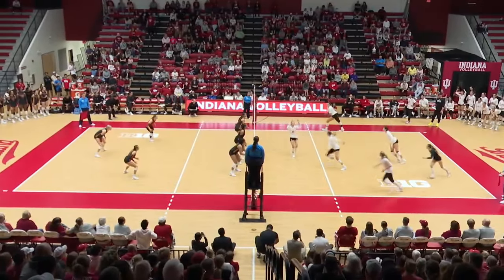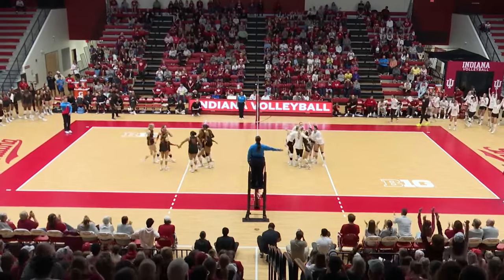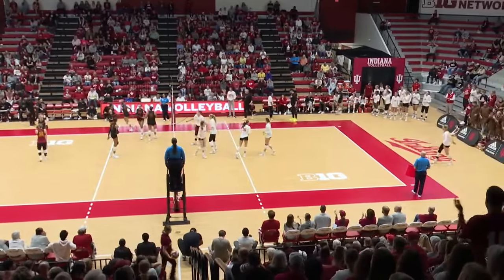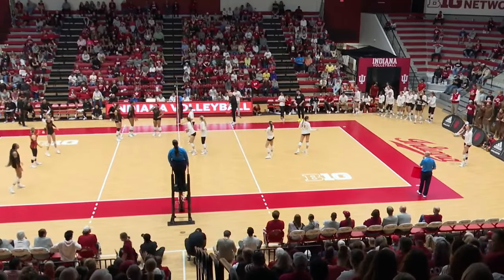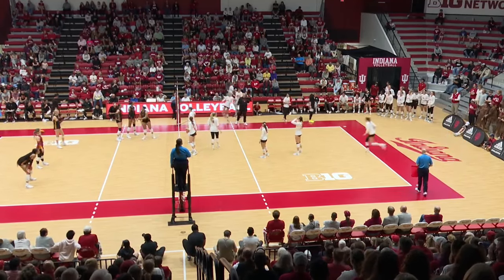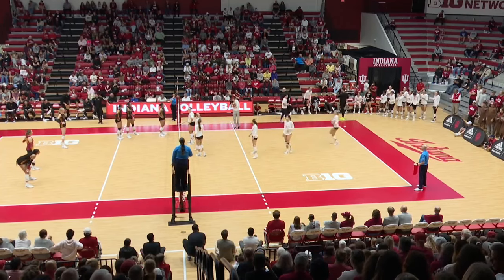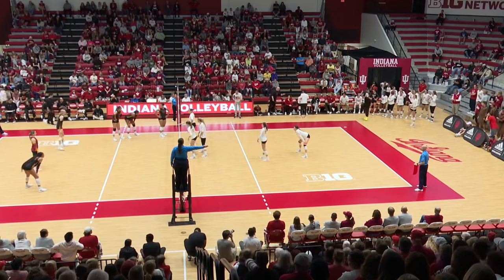Floats this one over, kept in by Saris. Hayworth sets for Saris. Out of play. Tied up at 22. Indiana out of timeouts. They've been really consistent today. And wouldn't this be an incredible end to an exciting week in Hoosier athletics if this one goes to 5 sets? Luca Fickle's going to check in for Maddie Sell. Steve Aird wants to get his best servers on the court, and Fickle's one of them. Fickle in a big moment.